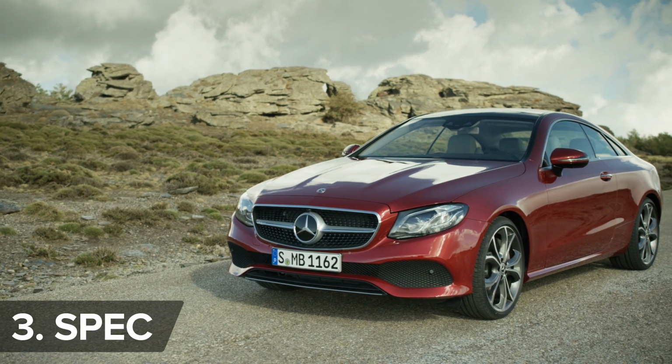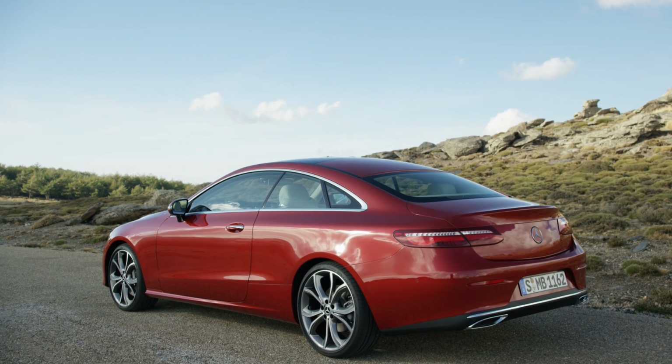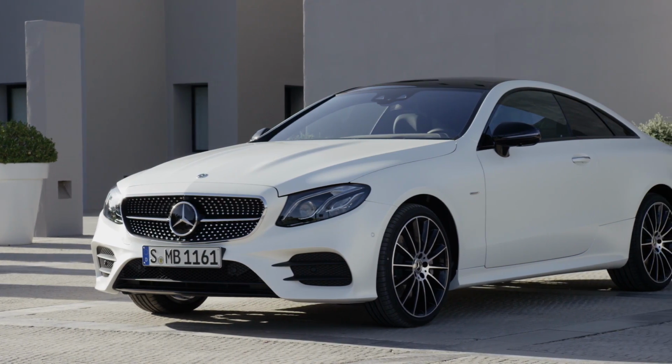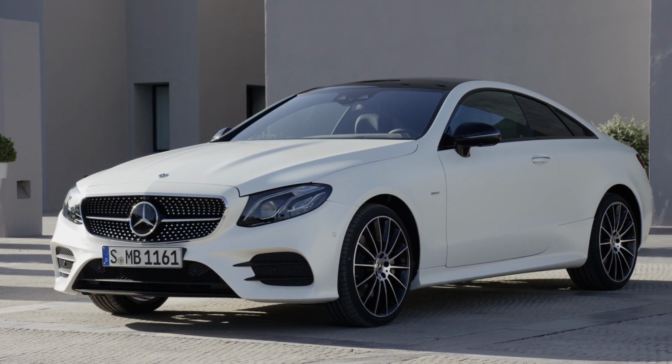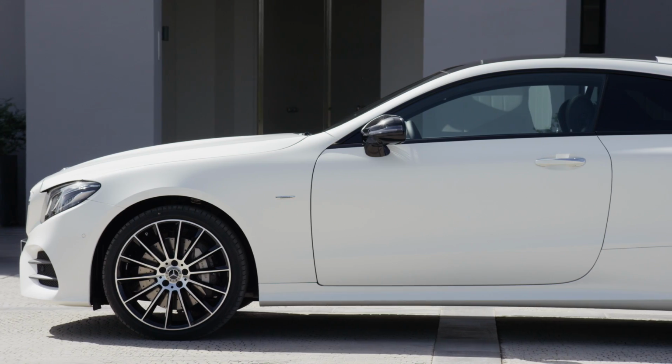While the European cousins will get an entry-level E-Class Coupe in Avantgarde trim, Mercedes won't offer that in the UK because it knows UK buyers tend to prefer higher specification cars. As a result, the only trim available from launch will be an AMG Line featuring large alloy wheels and a sporty body kit.